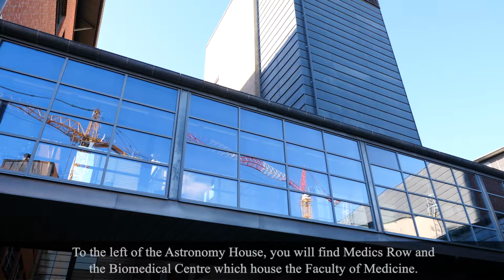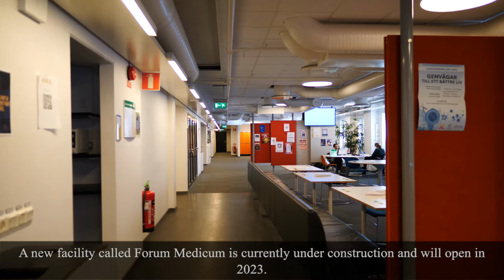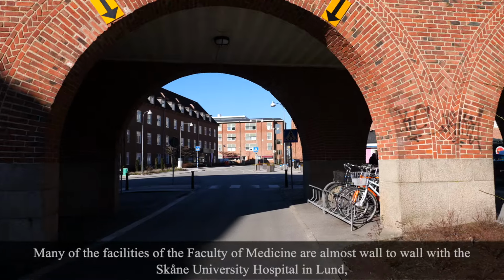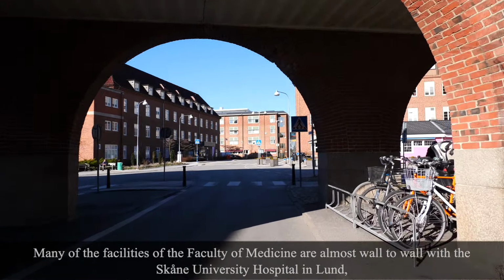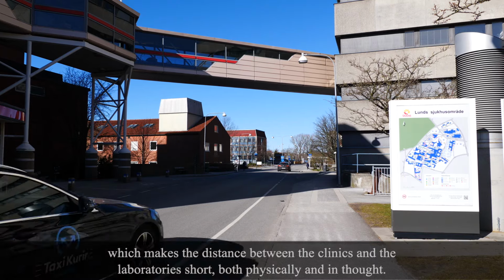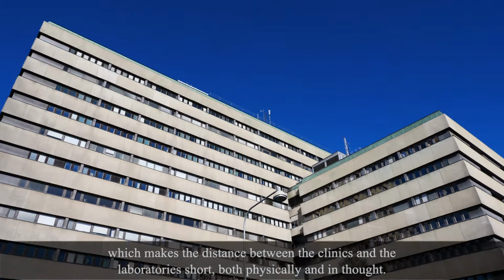To the left of the Astronomy House, you will find Medics Row and the Biomedical Center, which house the Faculty of Medicine. A new facility called Forum Medicum is currently under construction and will open in 2023. Many of the facilities of the Faculty of Medicine are almost wall-to-wall with the Skåne University Hospital in Lund, which makes the distance between the clinics and the laboratories short, both physically and in thought.